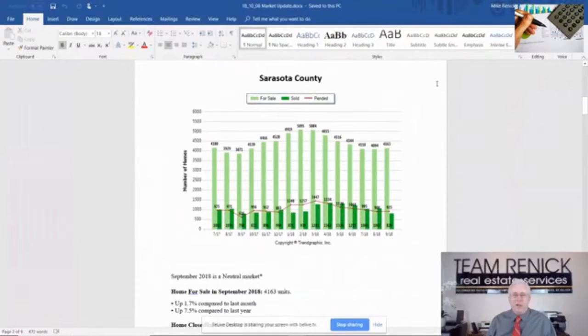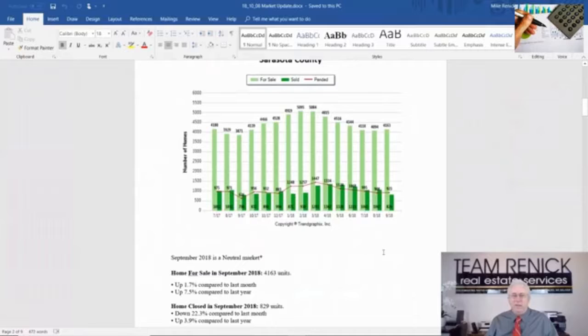Let's look at Sarasota County. Let's start high, and we'll drill down by looking at the two counties. In Sarasota County, it's the dark green bar that we're most interested in. Those are the sales. There were 829 units during the month of September, and this is brand new data. That's down 22% from last month, but it's up almost 4% from last year. If you look at the trend line of the dark green bars, we do see it falling, but it is higher than it was last year. So we're going to want to keep an eye on that.